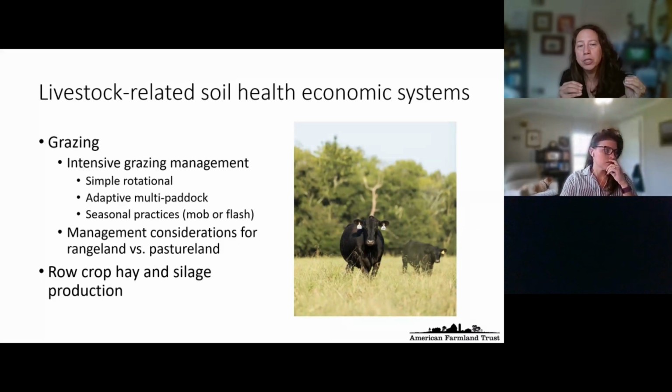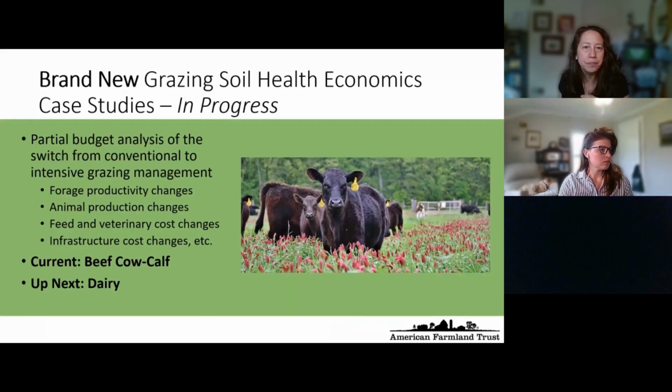Then, of course, there are management considerations, tweaking each and every one of those things when you're applying it to rangeland versus pasture land. And then finally, there are many operations that are beef producers, dairy producers, but they also grow hay and silage in their row crop production acres. So we want to analyze that group of people as well. You can find many of them already featured in our case studies, in particular, the New York case studies, where a lot of dairy production, as you know, is occurring.